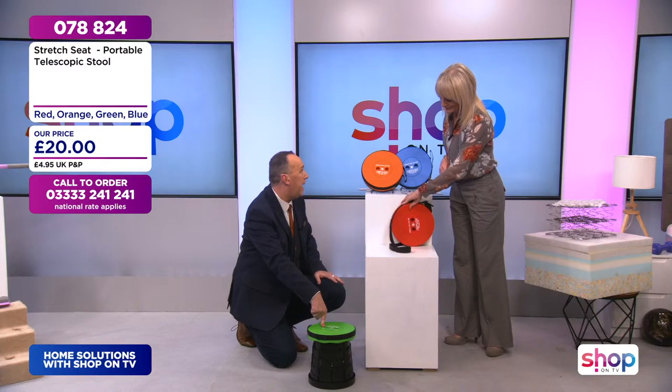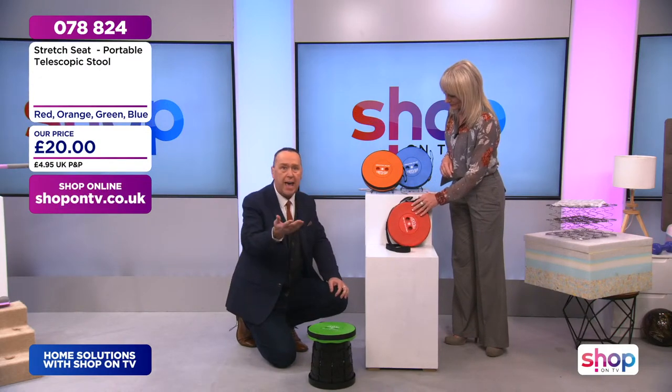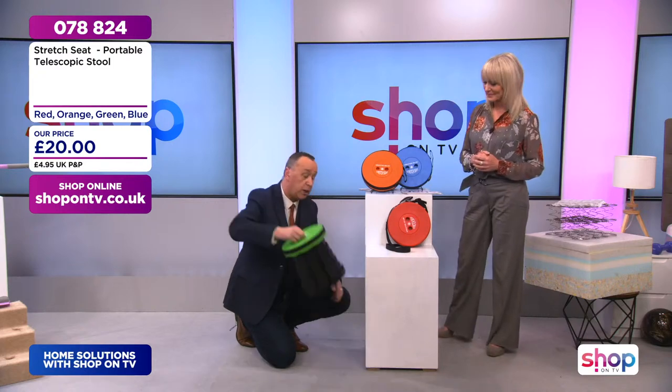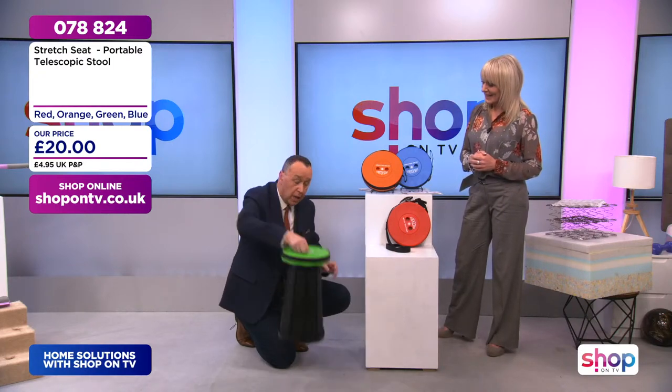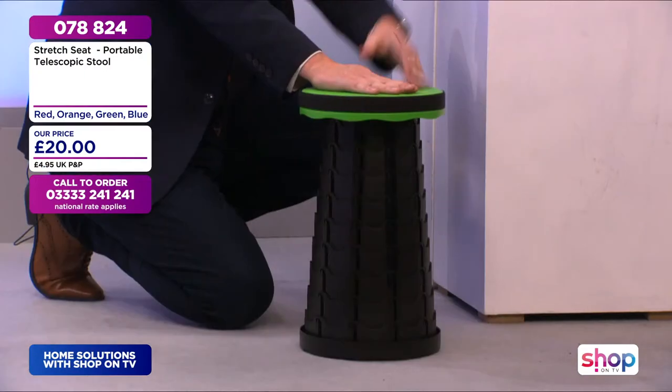Great if you're gardening and you don't want to kneel on the floor. You can just sit doing work on the car. That little stool. Yeah, anywhere where you need to get down low, you could strap it to your backpack if you wanted to. And whatever height you want, it'll lock and stop. And really strong. Yeah, I think it's £330.